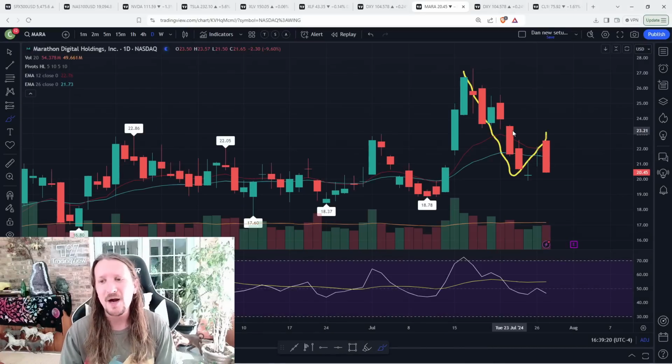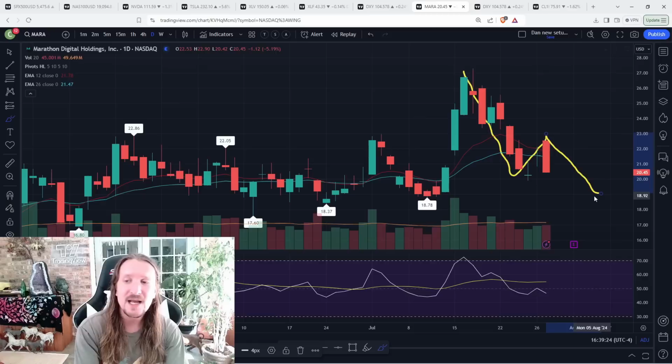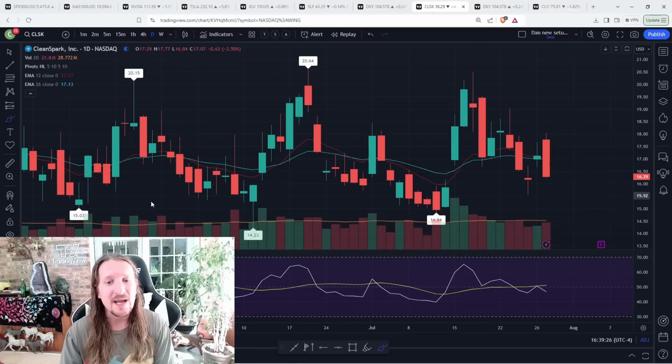MARA, daily lower highs set, bearish engulfing, bear flag possible, and CLSK as well. And these names are going to head down to their weekly supports if Bitcoin begins weekly consolidation, which is definitely on the table.